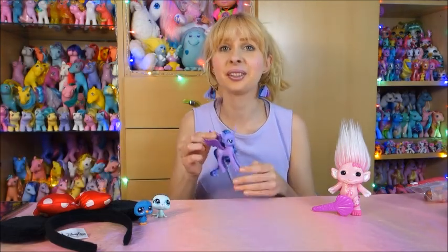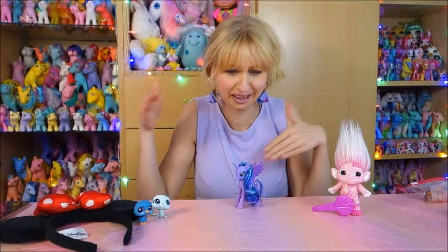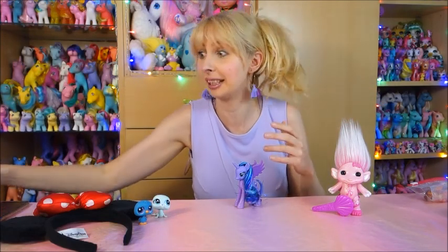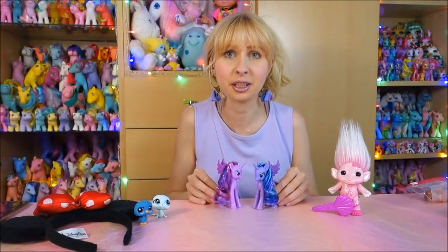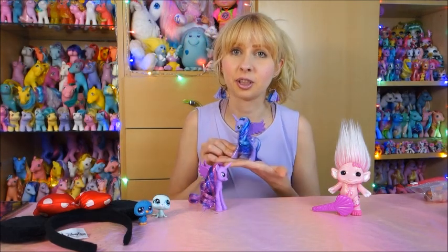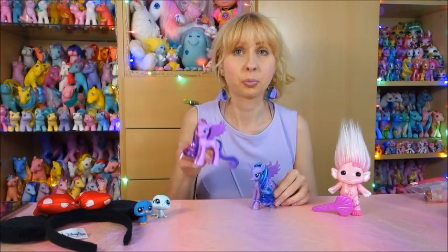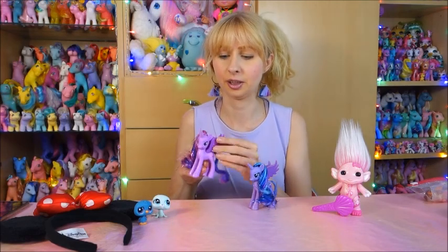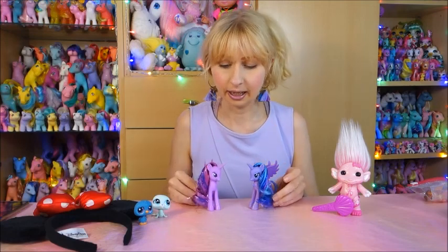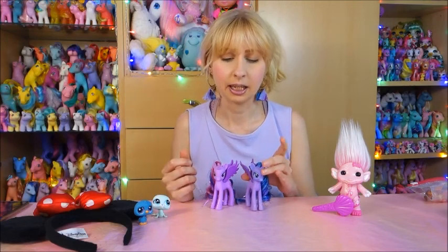Yes, and I found ponies there. Not from this vendor, actually, but another one that was just a super small stand. He had two Generation 4 ponies that I don't have yet. So this one is Princess Luna, and this one obviously is Princess Twilight Sparkle. She's already got her wings. Both are from, oh no, one is from 2012.